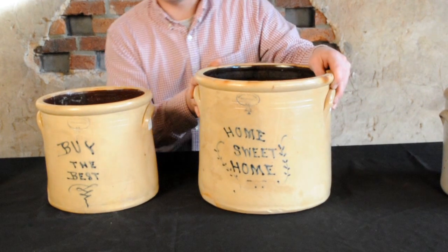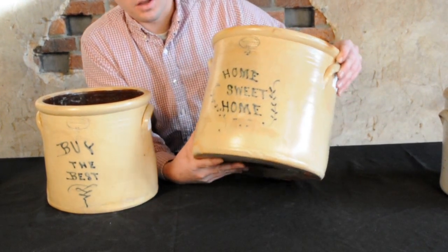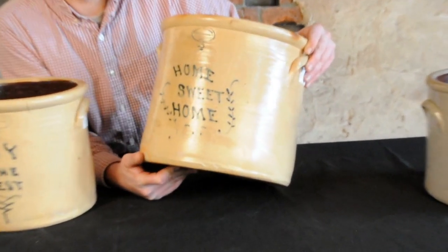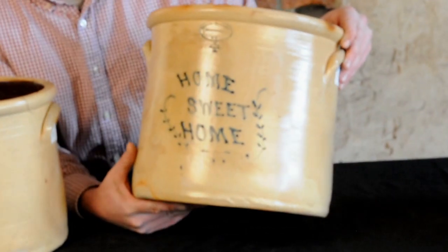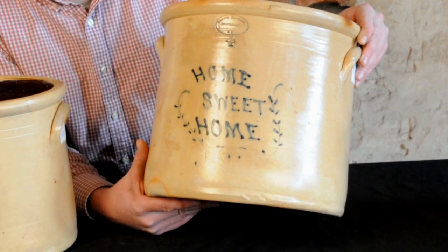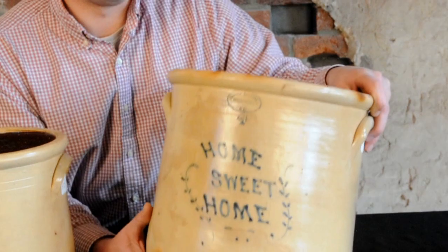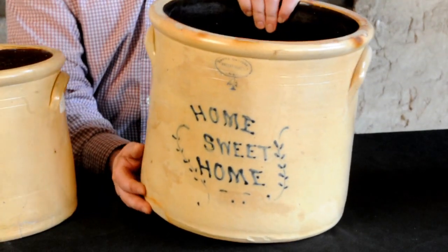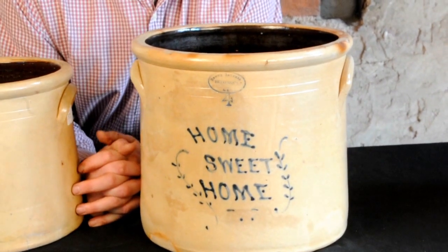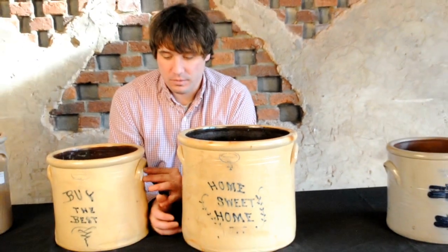This example right here is perhaps the best to come on the market in a long time, and certainly one of the best known of the epitaph crocks because it has such a wonderful sentiment to it. It says "Home Sweet Home," and this was based upon a song written during the 1820s by an author and a songwriter and a poet by the name of Payne.